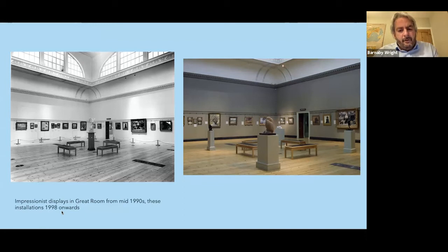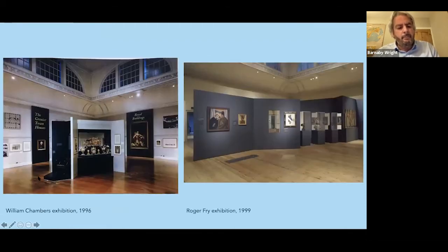These displays throughout the 90s were interspersed with the Courtauld's loan exhibitions that were periodically also staged in the Great Room. So the permanent collection of Impressionism was taken down periodically, and exhibition designers were brought in to design sets for the various exhibitions held during that period, which included an exhibition in 96 on William Chambers himself, which you see on the left-hand side, and the Art Made Modern Roger Fry exhibition in 1999.